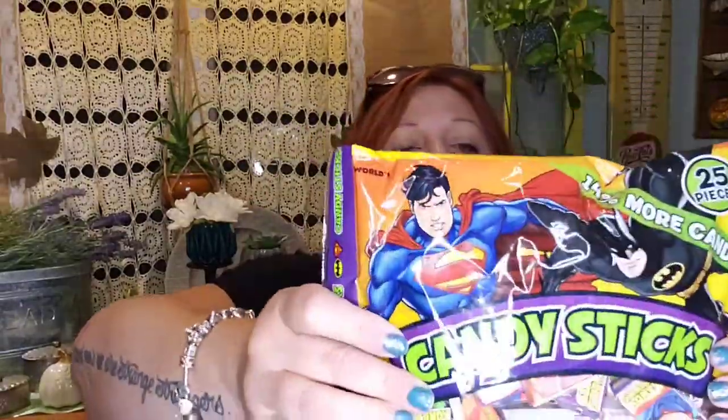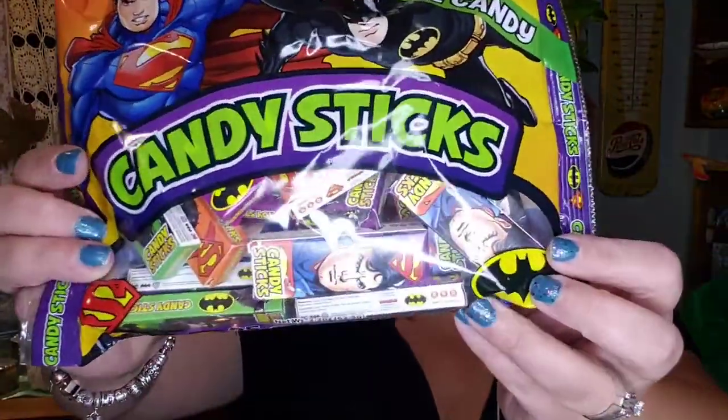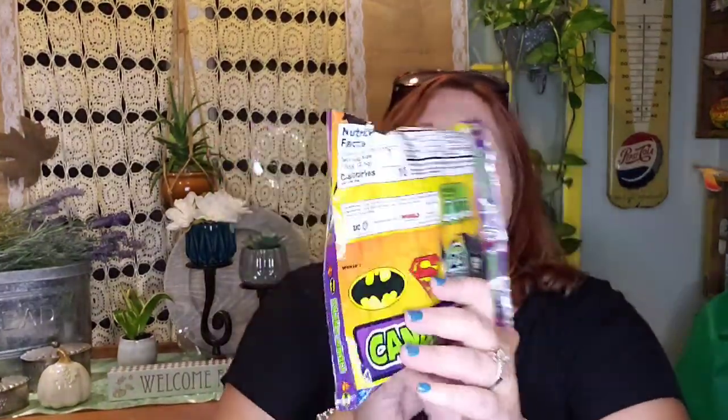I bought 3 bags of this candy sticks because of all the superheroes that are in there. It's really cute. Can you see that? Superman. I'm trying to see what else. Guess it just has Batman and Superman. Well, that's not a just. It's very cute packaging. Oh yeah, duh, Batman, Superman. I thought it was Spider-Man and all the rest of them, but either way, it's DC and WB. It's not a Greenbrier product.